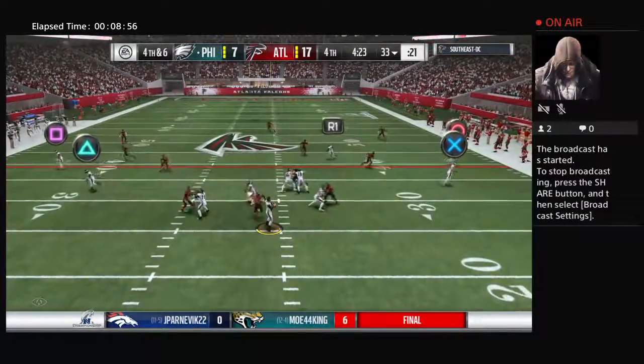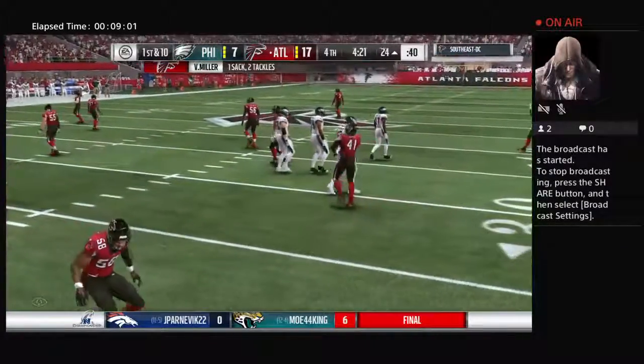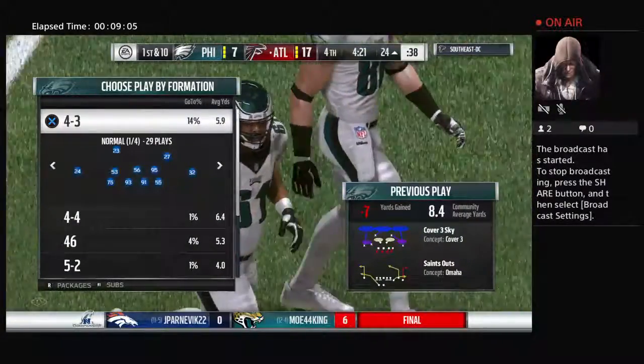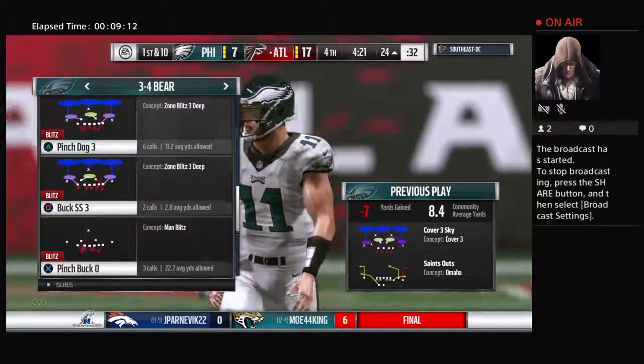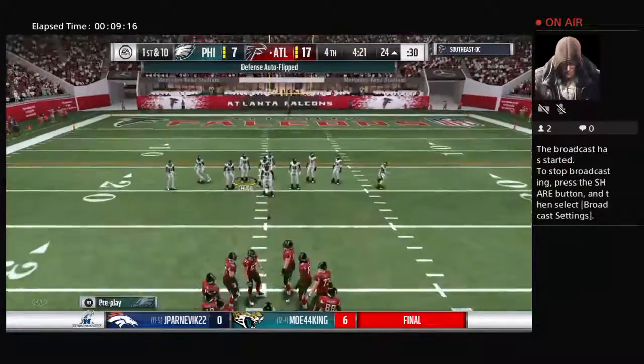Now Wentz, gotta have this one. Nowhere to go here. He lost the football. The Eagles unable to convert there on 4th. And the Falcons will take control of the football in great field position. Atlanta now coming out on the field. And that last drive was very, very balanced, pretty methodical. You think they go that route again?